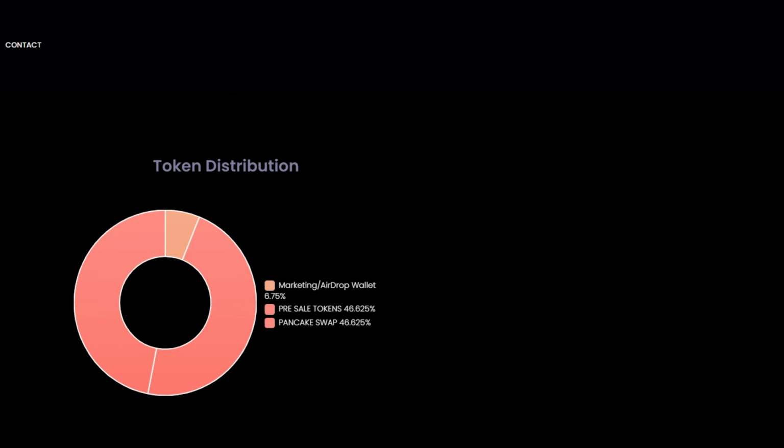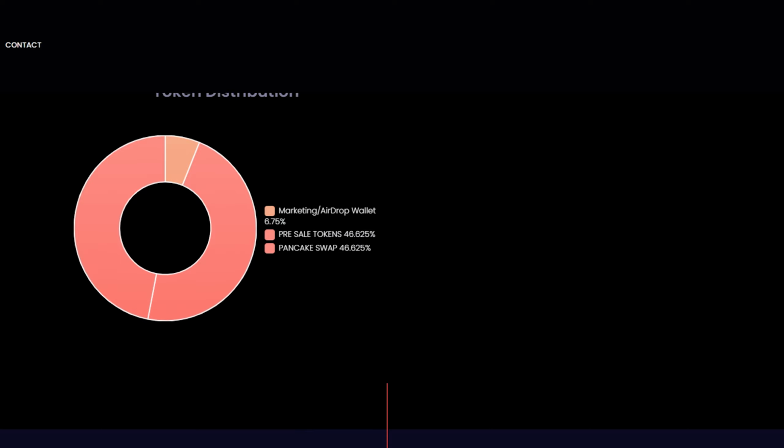Here we can see the token distribution. So marketing and airdrop wallet 6.75%, pre-sale tokens 46.625%, and the PancakeSwap 46.625%.